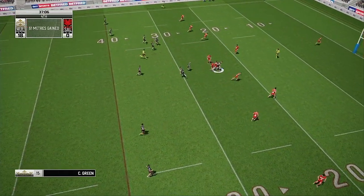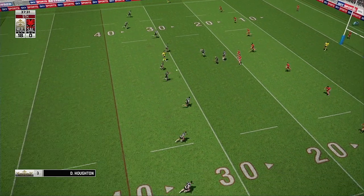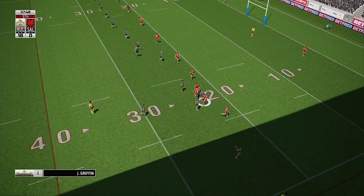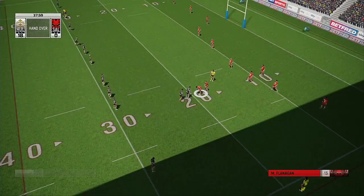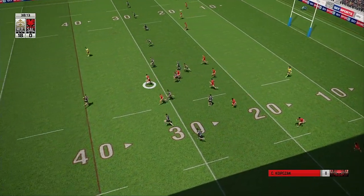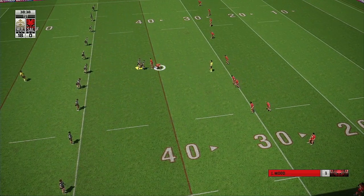Fires out a pass. Green powers forward. This is good. Kicks this very hard. Griffin claims the high ball, no worries there. And we'll have a changeover here. The Salford Red Devils have had a few sets that stalled but have still completed 3 from 6. They might be a little too conservative though.